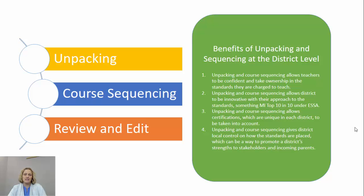So if you haven't done this yet, it will consist of some version of either unpacking first and then sequencing, or sequencing and then unpacking. During that process, there will be editing and reviewing before you get to that final product. This really is an opportunity for you at the district level to do something unique and exciting in your district and be innovative, which is what the Michigan Top 10 in 10 is actually looking for you to do. It kind of calls for that.